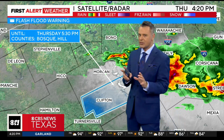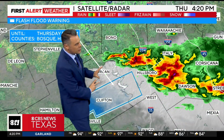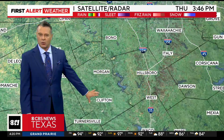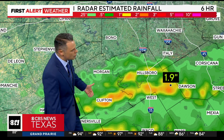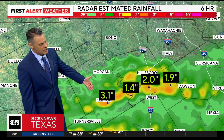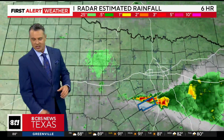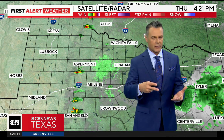It's been the flooding concern as we've gone through the afternoon hours. Bosque and Hill County, even though all of the rain has moved to the northeast, we saw a large amount of rain over a short amount of time. That flash flood warning does continue until 5:30. You can see the reason why. We had some training thunderstorms over the same area, so between about 2 inches to near 3 inches of rain over a 6-hour period. So we just want to remind you, again, turn around, don't drown, don't drive on a road that's covered by water.